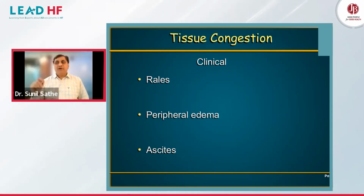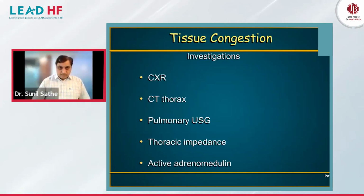Why? Because for ascites, the sinusoidal pressure in the liver has to be high. In the cardiac congestion of the liver, many times the sinusoidal pressure is not that bad because we decongest the patient, and again the pressure decreases. As against that, in portal hypertension, the sinusoidal pressure is very high. And that's why you get ascites at the early stage and peripheral edema at the end stage. It's an interesting clinical point which you all know, just to mention for tissue congestion.